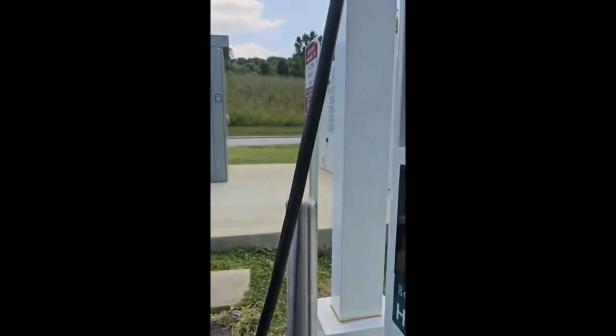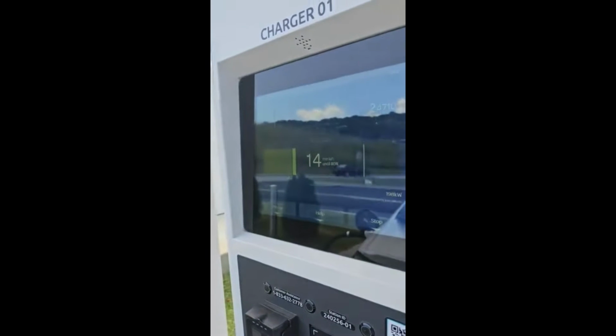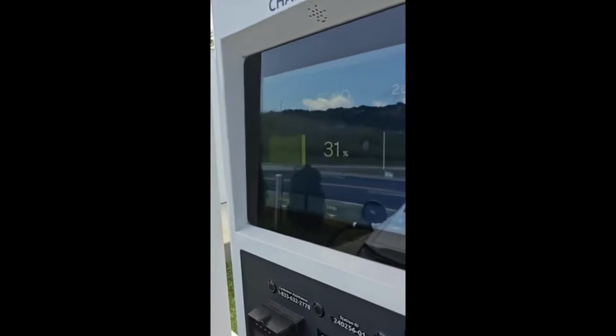60, 80, 90, 192. This is as fast as we've ever charged. I'll come back if it changes. So yeah, 193. That's as fast as we've charged yet, and our car can take up to 350.